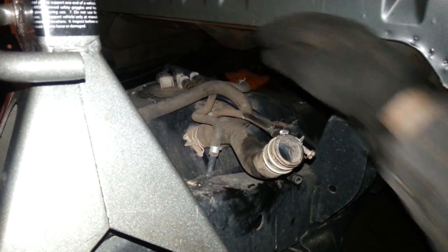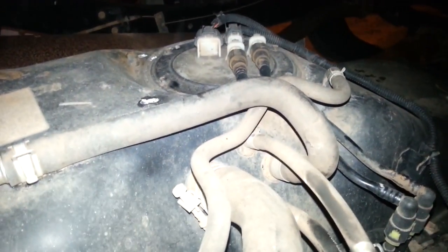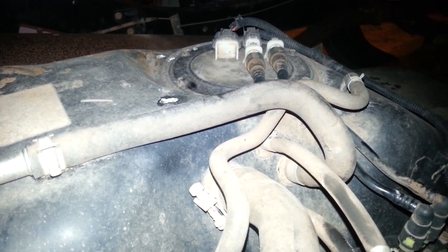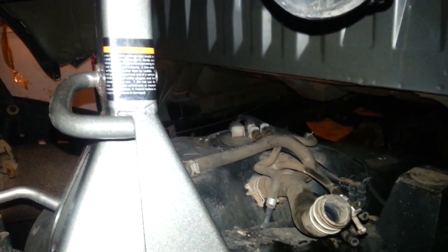And now all I've got to do is do these little screws, which I think instead of doing them as screws like last time, I'll do them as 8 millimeters. That's my best guess. And then I can replace this sending unit and the fuel pump while I'm at it.